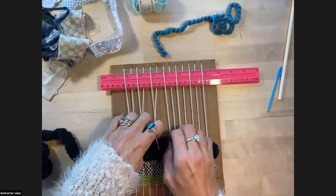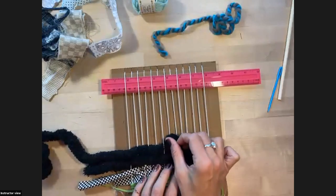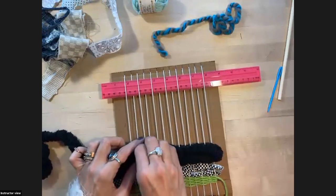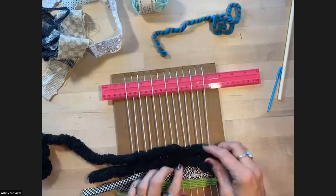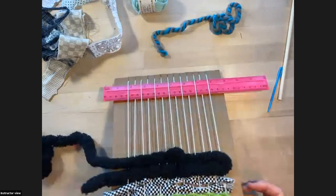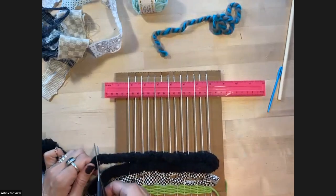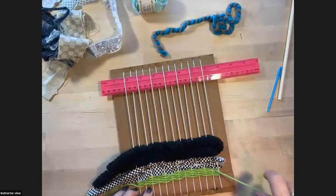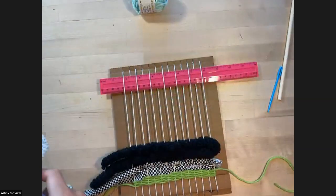And you know, I'm actually gonna play with this a little bit because it has so much texture. I can pull a little loop out and let it be a little bit taller than other areas. And that gives it, it's sort of hard to see in the black there, but that gives another fun way to play with texture. I'm just gonna cut this little tail off here. And then I'm gonna move on, I think, to my cooking show weaving.